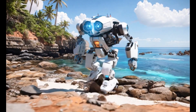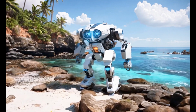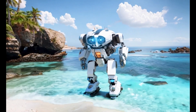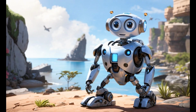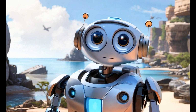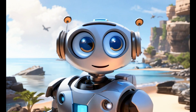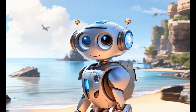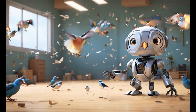Roz's first steps are clumsy. She navigates the island's rocky terrain with a precision that seems out of sync with the environment. Her movements are smooth and calculated, but they lack the organic flow of the animals around her. Birds scatter as she approaches, and deer bound away into the forest. Even the wind seems to whisper of her alien presence.